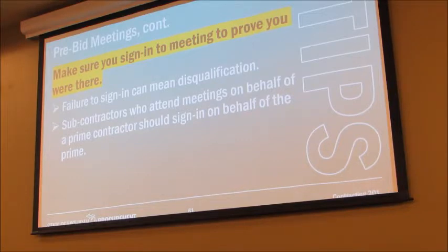And it all kind of depends, like we leave it to the buyer's discretion, because maybe they're just doing small talk for 10 minutes. It doesn't matter that the bidder showed up 10 minutes late. But if they've really gotten into the meat of it, and then the bidder shows up at the last minute, it will be considered non-responsive. Another thing is it's okay if the sub goes to the pre-bid meeting, but the sub needs to sign in as the bidding vendor, because we need to show evidence that the bidding vendor was there.